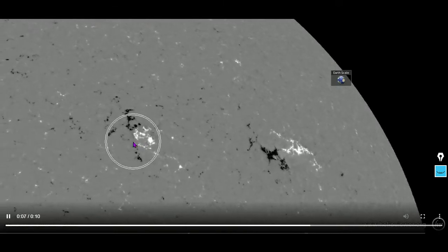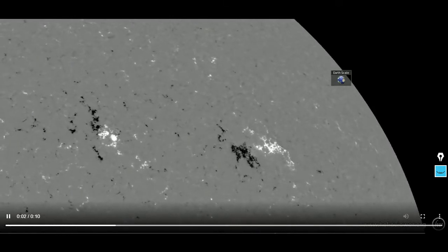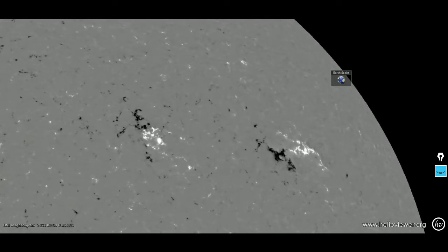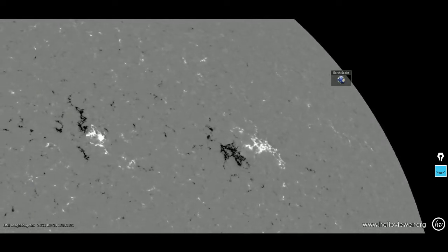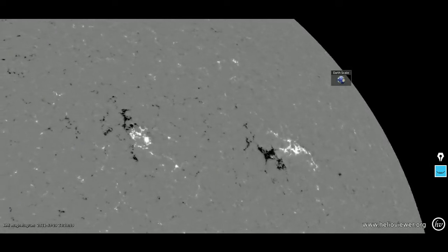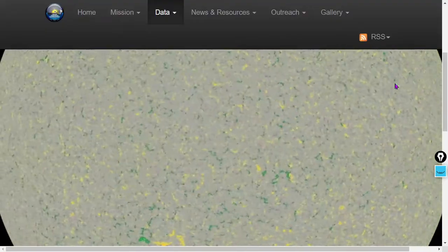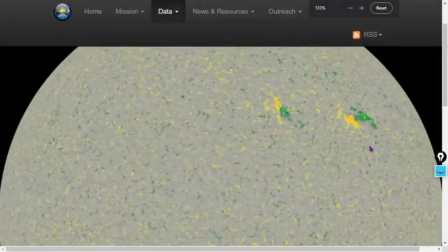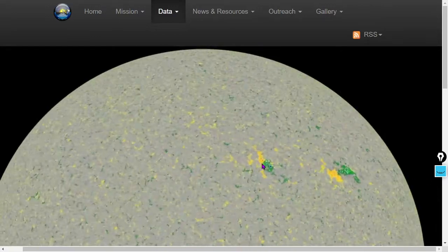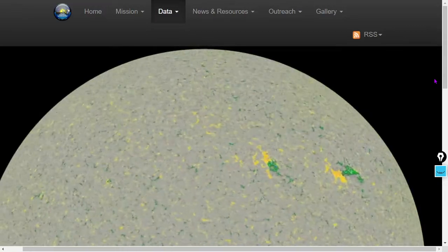So here's a close-up magnetogram, and we're mainly focusing our attention on this area here, sunspot 2812, and you'll see the formation of that South Pole umbra in the magnetogram. And continuing on, here is a colorized magnetogram. You can see this trailing umbra is indeed red, an indication that it is South Pole oriented.